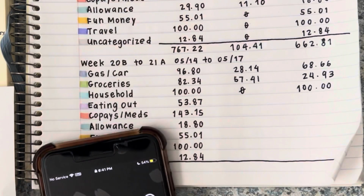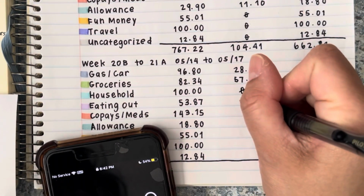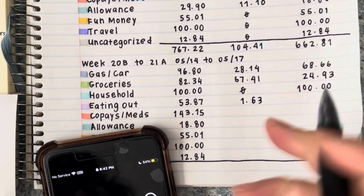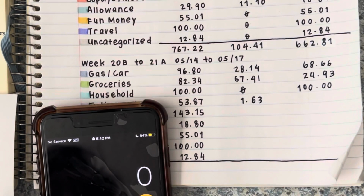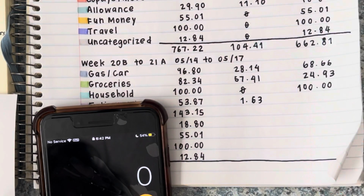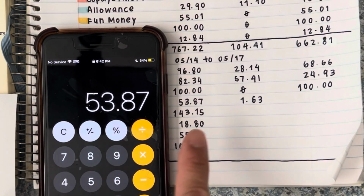So what is this? Eating out. Okay, I only spent $1.63 on eating out, so I did really good. I think I did pretty good this month, or this paycheck, you guys. Let's see how much that leaves us.